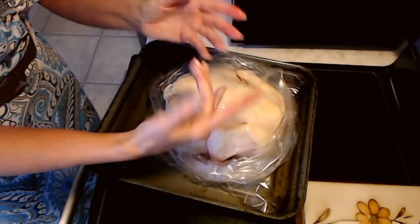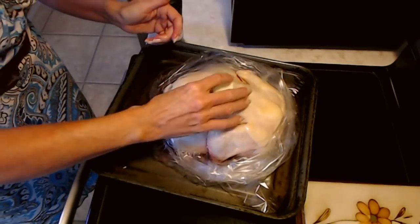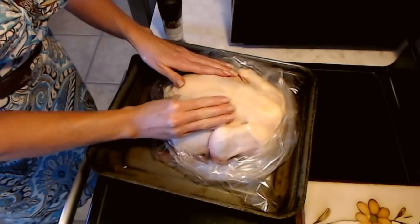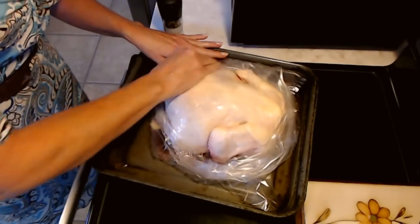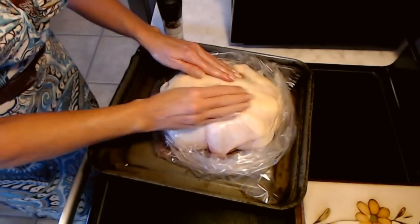And then I'm going to wash my hands. I'm going to add salt and pepper. I'm just taking this butter, and I'm just going to rub it around on the chicken, on the skin. It still has the skin on it.